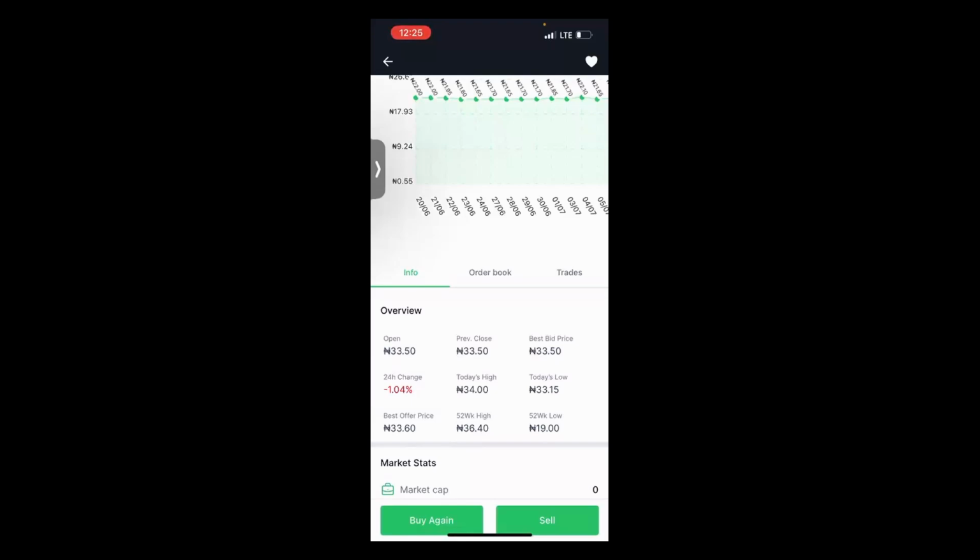Then with the 52 weeks high and 52 weeks low, that means the highest it has gone in 1 year, and the 52 weeks low is the lowest it has gone in 1 year.